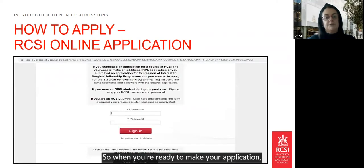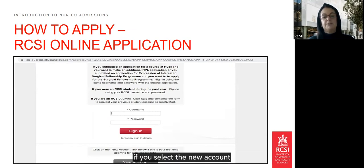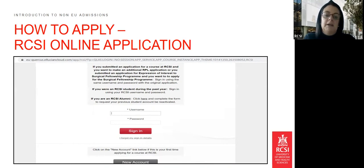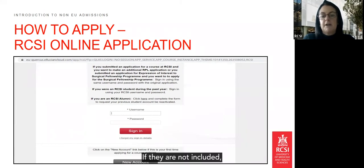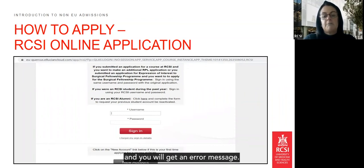So when you're ready to make your application, if you select the new account so that you can start making your application, I would advise when you're creating your password that you are mindful of the guidelines at the top of the page, because there are certain characters that are required, and if they are not included, then you will not be able to progress with your application and you will get an error message.